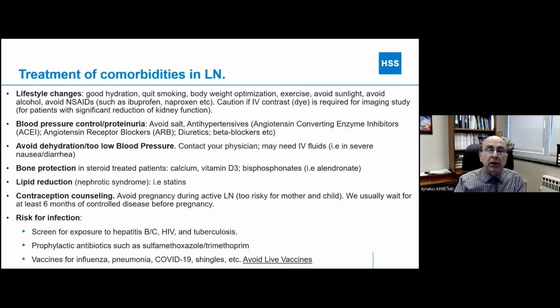Okay, so we want to be changing our lifestyle towards more healthy habits: good hydration, quit smoking, body weight optimization, exercise, avoid the sunlight, which can cause lupus flares, avoid alcohol, avoid non-steroidal anti-inflammatory drugs such as ibuprofen, naproxen, etc., because those can affect the kidney function. We also want to be cautious if anybody recommends IV contrast for, let's say, a CT scan or an MRI. We have to tell the doctor we have a kidney problem.